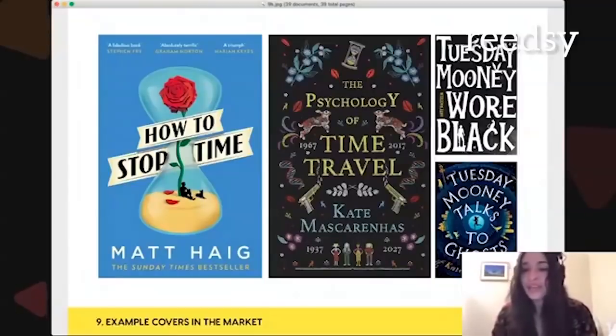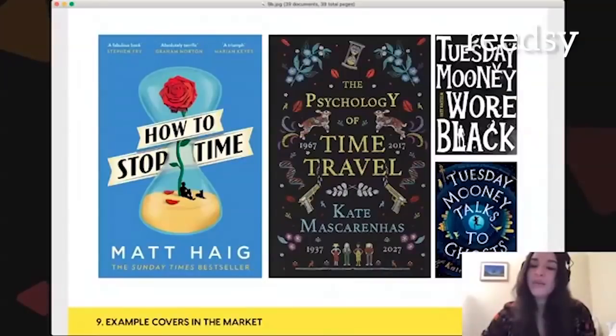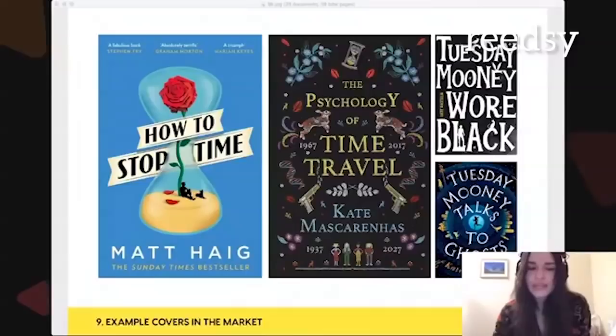I'm comparing the Tuesday Mooney, which is the US and the UK cover. So UK is the top one and the US is the bottom one. Both doing different things, but it's worth looking at both the UK and the US market and how they differ. Sometimes they've got the same covers and sometimes they don't, just like these. So it's nice to see how these two countries do it differently. So hopefully that will give you a better idea where your cover will sit in the market.